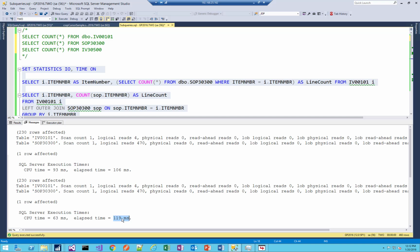Now, if we look at statistics IO, what do we see? We see we had 4 logical reads against IV 101 and 470 logical reads against SOP 303. And I believe that has to do with the number of pages that were read as part of these queries. So we have 4 and 470 for the first query using the subquery. But below, wait a minute, I have 4 and 470 for the join. That's not what I was expecting. So here we're seeing effectively the same elapsed time and identical IO statistics. Very interesting. So what's the next step?